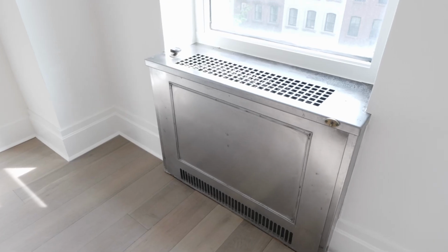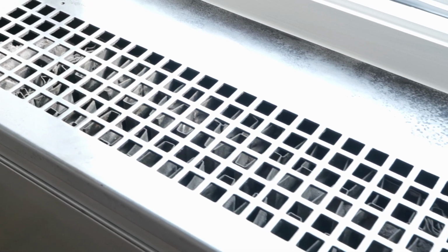A lot of attention to detail and hours of coordination put into this project made possible the success of this unique renovation.